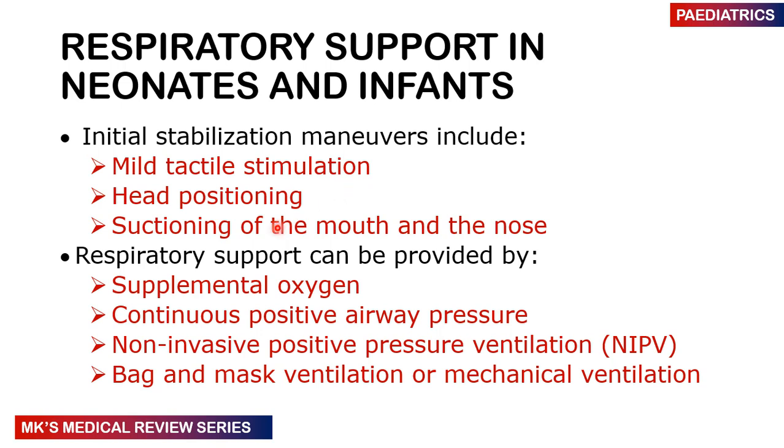So remember that respiratory support in pediatrics, in neonates and in infants, can be provided through supplemental oxygen. It can be provided through continuous positive airway pressure. It can be provided through non-invasive positive pressure ventilation. It can be provided through bag and mask ventilation or mechanical ventilation, which are the vents. I won't talk about the vents in much detail. Remember, this lecture is just going to be focusing on continuous positive airway pressure. We covered the oxygen delivery systems in the previous lecture. I will leave it tagged at the end of the video.